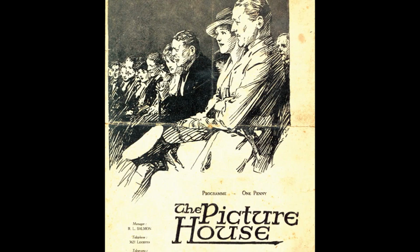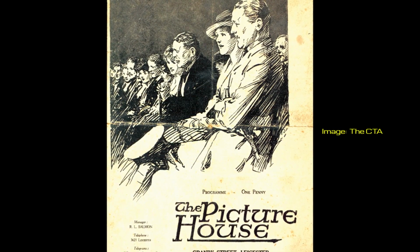We have a programme for the Picture House from 1917, courtesy of the CTA, and before that we have the CTA's supplementary notes regarding the programme. This in itself is an interesting insight into a timeline of cinemas in Leicester. Now, at this time, the Picture House boasted a 40-piece symphony orchestra for the duration of this programme at least. Let's take a look.